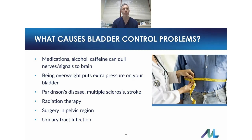Alcohol use, caffeine use, spicy foods, artificial sweeteners, diet drinks, all of those things can impact the way that you urinate. Being overweight can put more pressure on the bladder, so that can certainly contribute to stress urinary incontinence. Some neurological disorders, so Parkinson's, multiple sclerosis, stroke, radiation therapy to the prostate or the bladder area can also result in bladder control issues. Surgeries in the pelvic region, so for men, the most common being prostate cancer surgery, certainly can contribute to stress urinary incontinence. And then urinary tract infections and recurrent infections can cause problems as well.